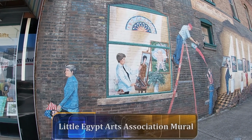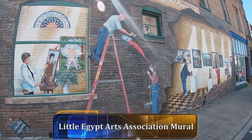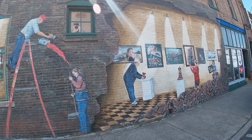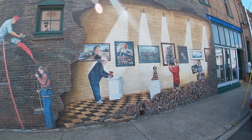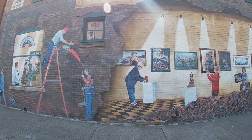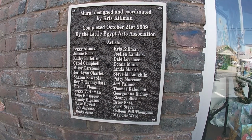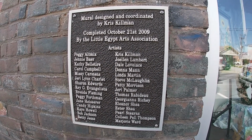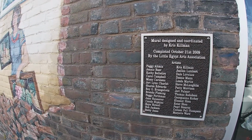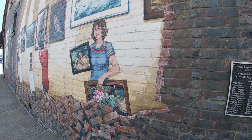This mural, the Little Egypt Arts Association mural, is on the side of their building, and it was actually painted in 2009, so it kind of predates the kickoff of the start of our mural collection. But that just makes it, I think, all the more extraordinary, the fact that it's been here that long, and it was created by Chris Killman, and he had approximately 33 volunteers helping him on this mural. And it was designed to help people find the art center. And he thought that nothing draws the human eye to a subject like other humans and disasters. So he combined those. As you can see, there is a big painting disaster going on there.